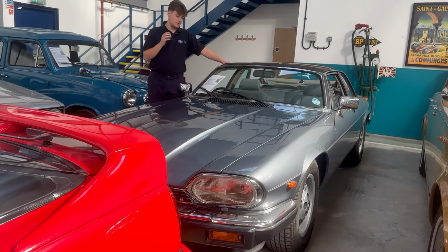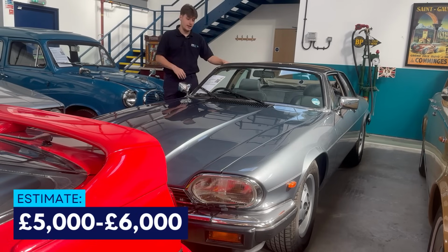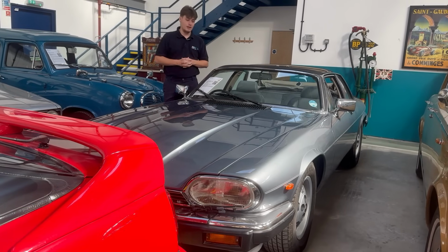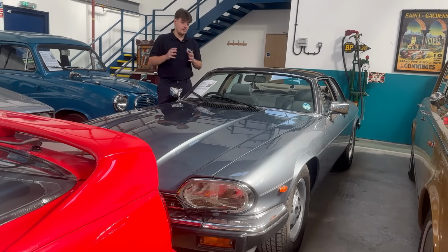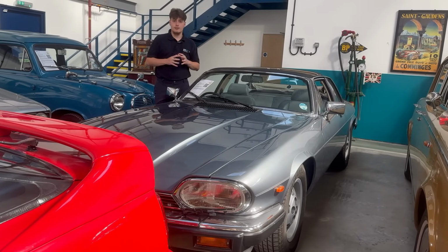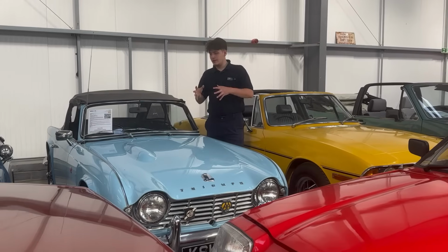You could take it to shows or even just add it to your collection if you are a collector. Very nice example. This one comes to us with an estimate of 5 to 6, much like the Frog Eye. Again, presenting great value for money. I'm sure the vendor paid a lot more money for that when he purchased it. Yeah, great value for money. Nice low mileage classic with all the history to back it up. So another nice example here.